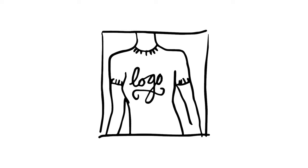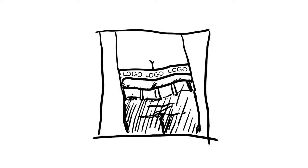When we place logos with our own values over these areas, a logo on a hat, a t-shirt with a design emblazoned across our chest, or underwear with logos on the elastic, we're affecting our own energy with the brand promise.